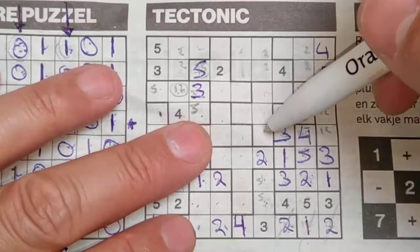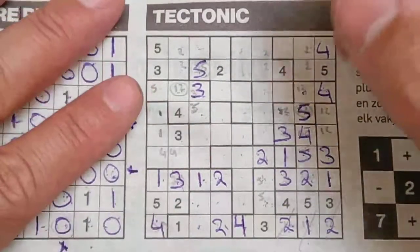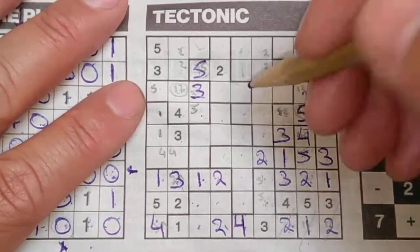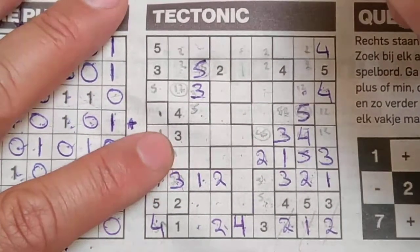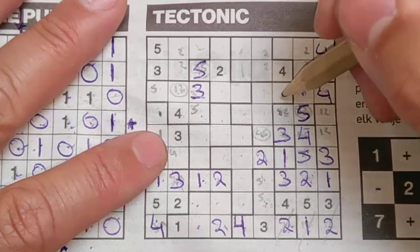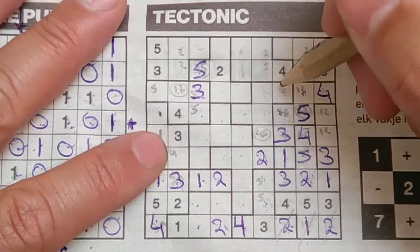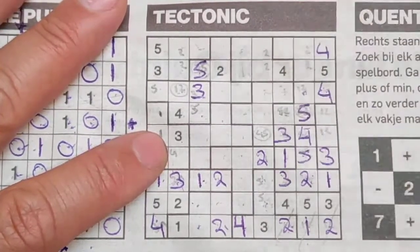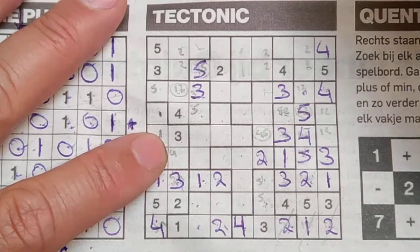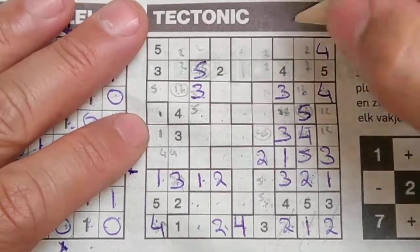We have a 3 here, so these two boxes cannot be a 3. Yeah. Need to wait. 1, 2, 3, 4 or 5. Is this box 4 or 5? How about this box? Because those two are 1 and 2. This should be a 3. Cannot be a 4. Cannot be a 5. Yes. This box should be a 3. So we have a 3 here, so this cannot be a 3. Those two boxes should be the 3.